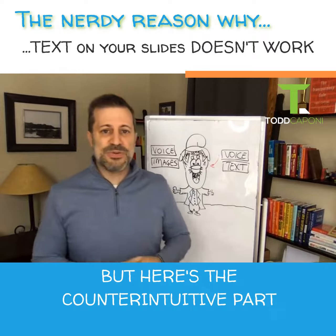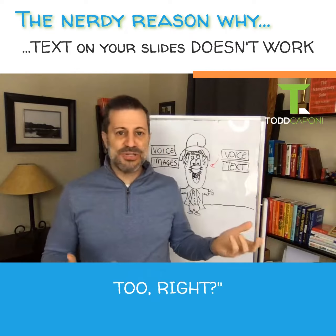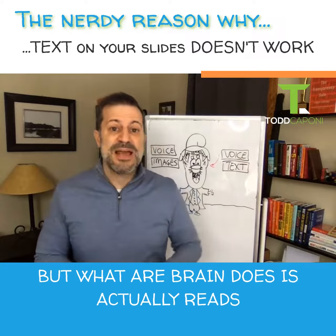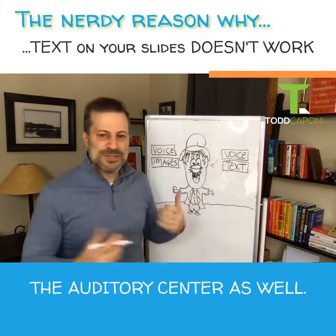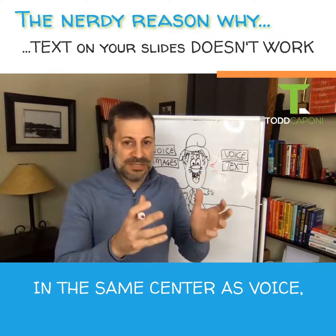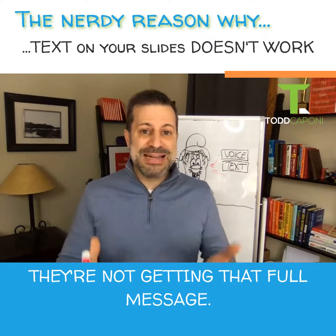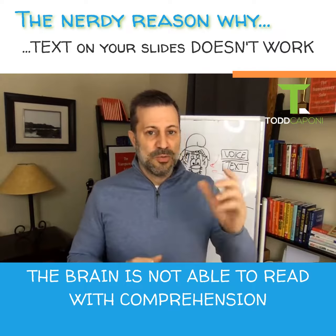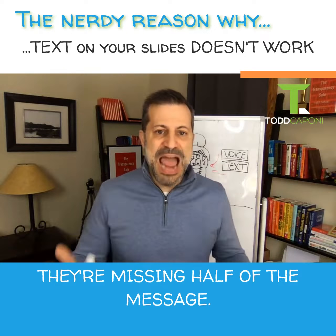But here's the counterintuitive part. As they're reading the text on your slides, you think, well, the text, that's with your eyes too, right? Well, no. We as human beings don't process text with our eyes. Now we read it, but what our brain does is actually read the text to ourselves and process it in the auditory center as well. So your text on your slides is being processed in the same center as voice, which creates a conflict, right? Because our brains can't do both. And as a result, they are not getting that full message. They are not paying attention to what you say. In other words, the brain is not able to read with comprehension and listen with comprehension at the same time. And as a result, they're missing half of the message.